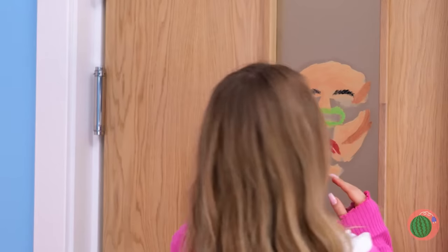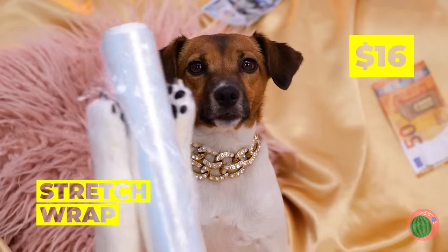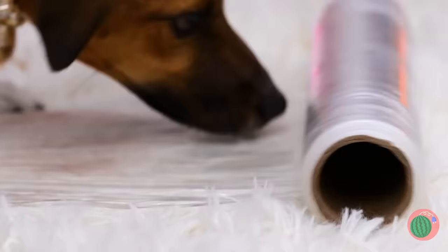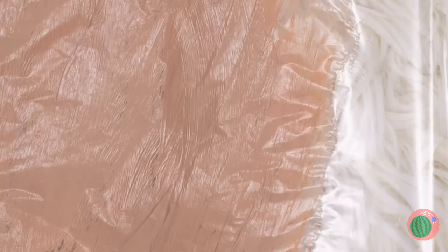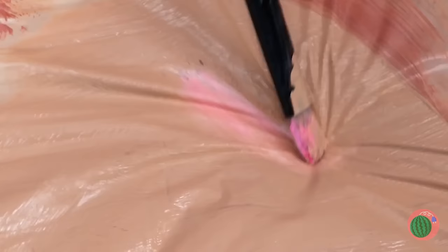Ouch! At least we won't need makeup remover. Aw, don't cry. Your furry friend knows what to do. Grab some stretch wrap. Take out your favorite makeup and draw a new face on top.